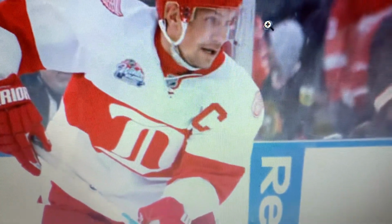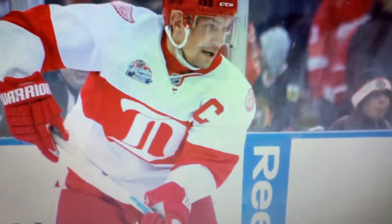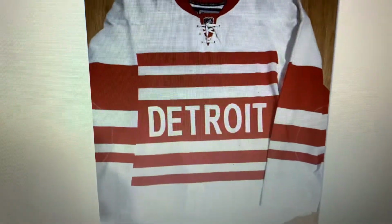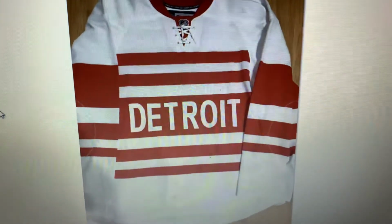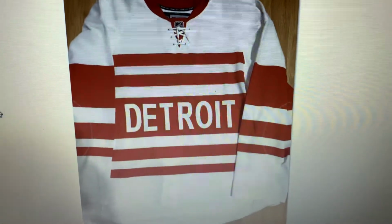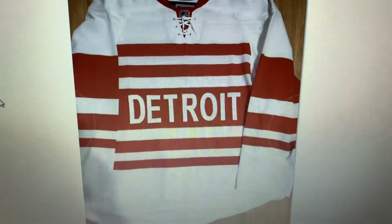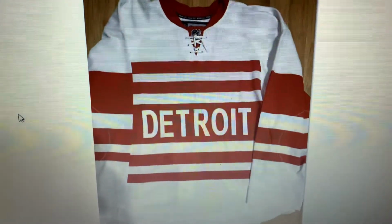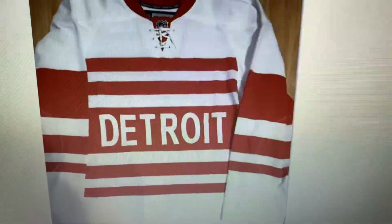Now, what I'm about to show you is a prototype jersey that was almost used instead of this design here for the Detroit Red Wings. So here it is. Your eyes do not deceive you. The Detroit Red Wings almost brought back the exact same Detroit Cougars uniform that in fact they actually wore 18 years earlier back in the 1991-92 season as part of the National Hockey League's 75th anniversary. Now, this design is one of the coolest prototypes I have ever seen.